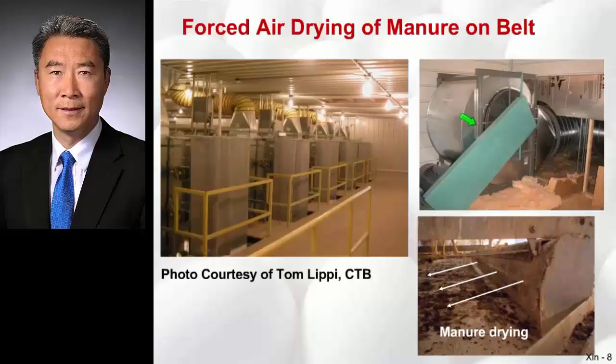First, it helps dry the manure. The faster you dry the manure, the less ammonia volatilization from the manure.